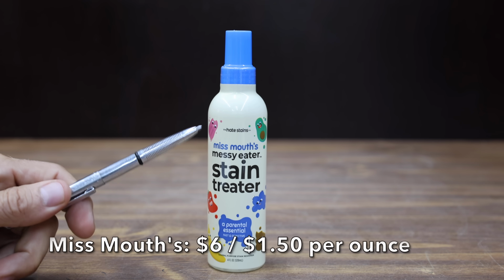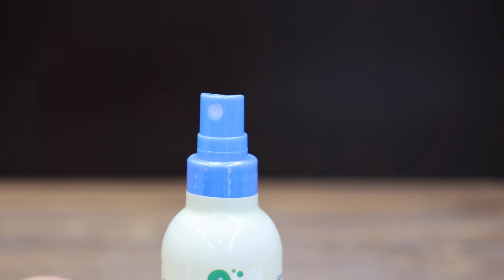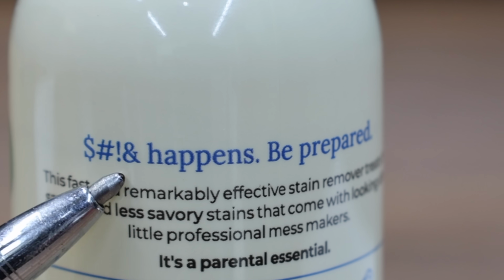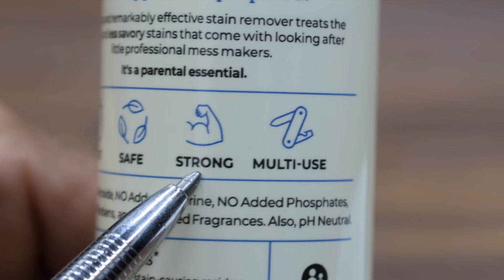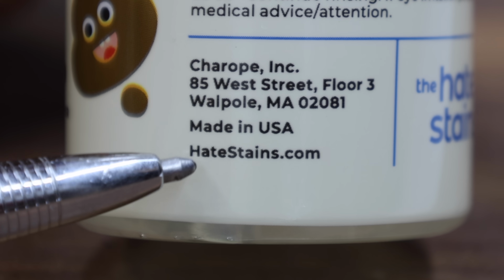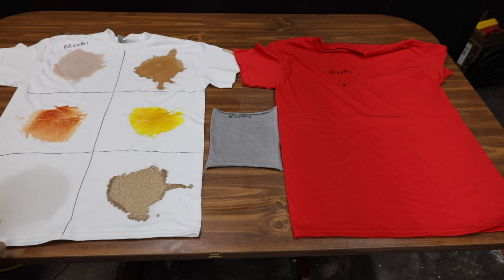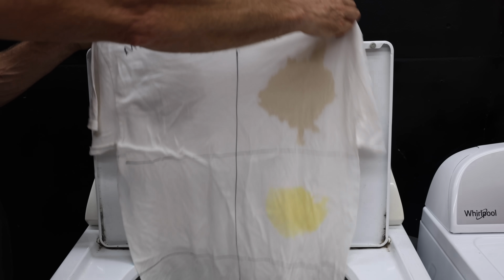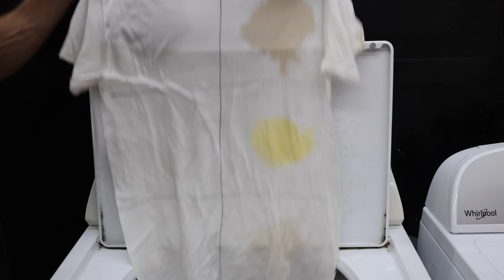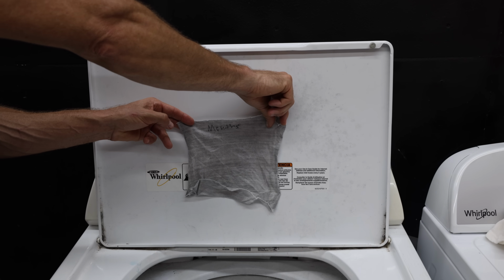Also, at a price of $6 for 4 ounces, or $1.50 per ounce, is this Miss Mouse Stain Treater. "$, exclamation point, and ampersand happens, be prepared." They claim it's fast, safe, strong, and multi-use. And the Miss Mouse Stain Treater is made in USA. Just like the Emergency Stain Rescue container, the Miss Mouse press-to-spray design is quite the workout on the fingers and thumbs with so many stained areas. And the Miss Mouse made quite a bit of progress with some of the stains, but not as much progress as the Emergency Stain Rescue.